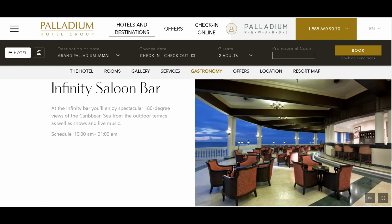The next place I'm suggesting is the Infinity Saloon Bar. And why I'm suggesting that is because at night there is always live music going on and dancing and stuff like that. I'll show you video of that later on, but it is a really cool place at night to get a drink and kind of just relax and lounge around.